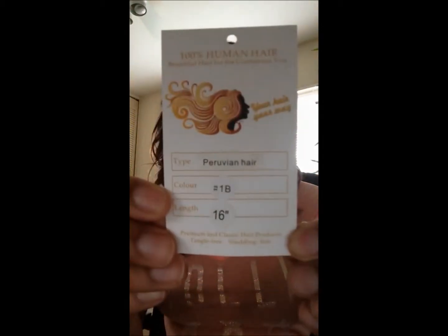It does come with a little card that lets you know exactly what was purchased. So again, this was a Peruvian natural wave in a 1B, 16 inches. And as you guys can see, I did a little ombre to it. I flat ironed it, washed it, flat ironed it, curled it, and this is what it looks like. And I love it. So far, so good. Not much complaints here. I'm sure eventually it will shed just a little bit, of course, and that's not unexpected. Other than that, so far, so good.